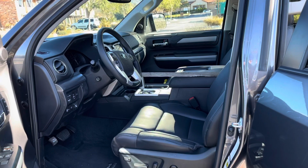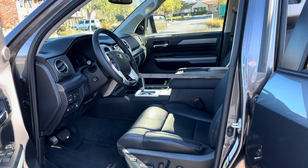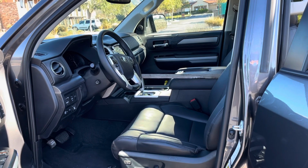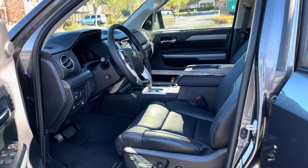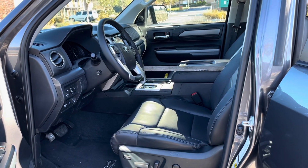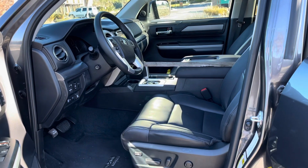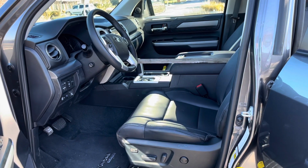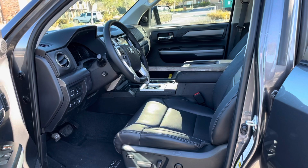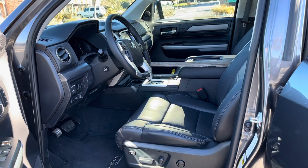Number 6 on why I chose the Platinum over the Pro is that these have a collapsing steering wheel and a seat that goes all the way back. Sorry, I don't know a better way to put that. But you can see right here, now it might not look like a whole lot of movement, but when you turn off the vehicle, the steering wheel collapses forward and the seat goes all the way back. It makes it really easy to get out of the vehicle. Once you start the vehicle, then the steering wheel goes to your predetermined spot as well as the seat.